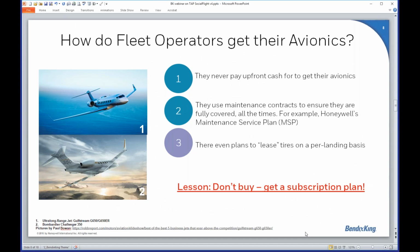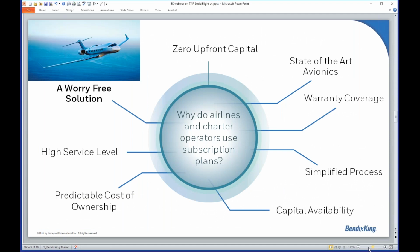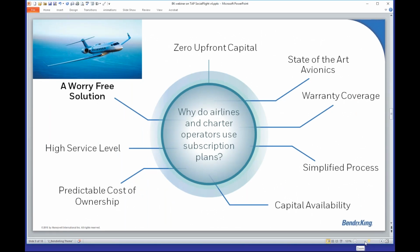What we see is that these big organizations have a lot of analysts whose full-time job is just to figure out what is the best thing economically for them, and almost all of them decide that it's cheaper and more convenient to get a subscription plan rather than buying the equipment. So going into detail, next slide, Jeff: why do these charter operators and airlines use a subscription plan? Let's talk about different reasons.